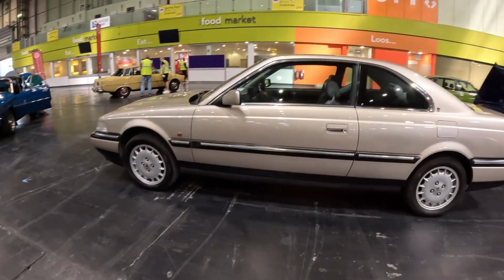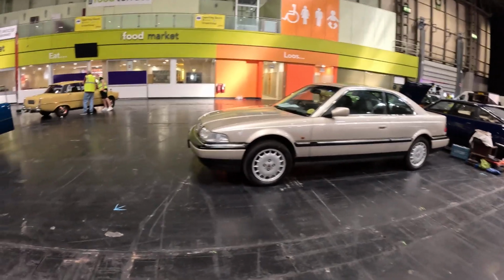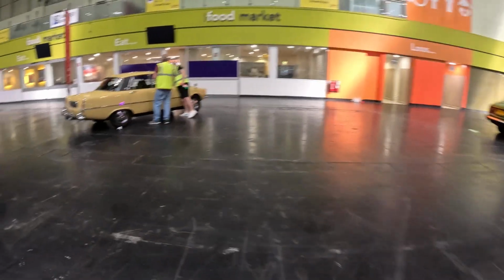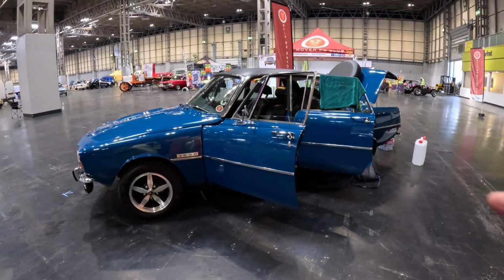Rover 800 Coupe, that's gorgeous. That is simply stunning. So we'll look forward to seeing this stand filling up. I'm just having a little sneak preview. I'm not going to do a proper comprehensive walk round. Another P6 V8. I think did we see this one driving in just now? No, I don't think we did. That's gorgeous in that blue.